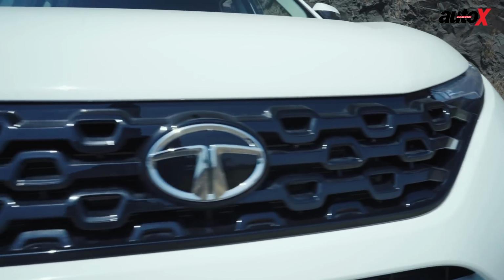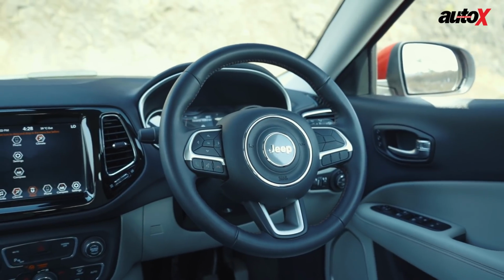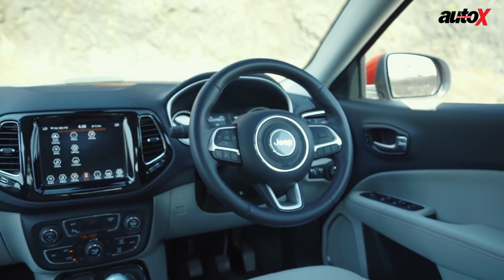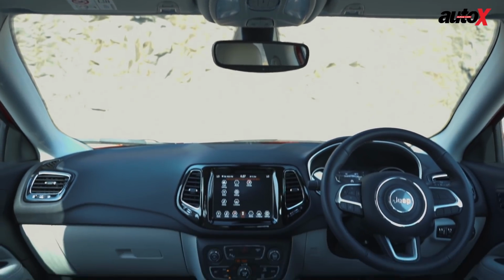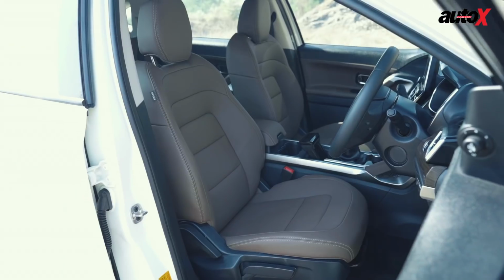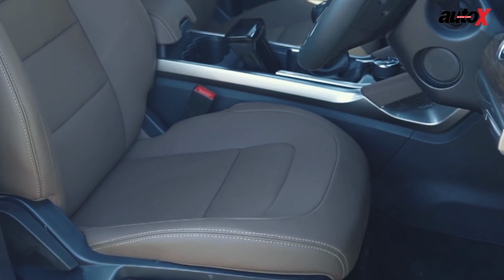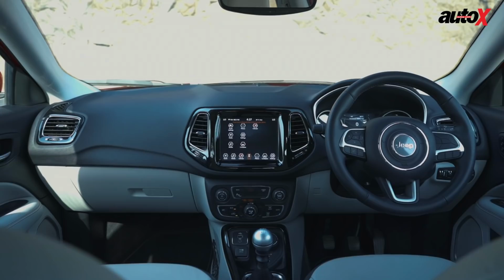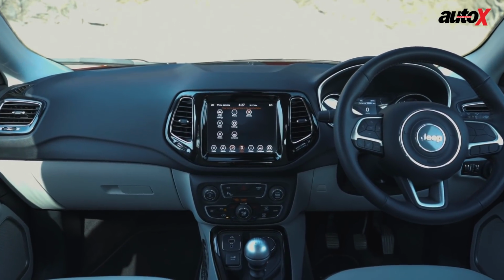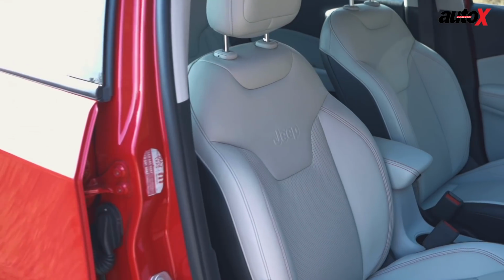The larger dimensions do result in more space in the cabin. The Compass by no means feels constricted, but unlike the Harrier, space is not in abundance either. Moving on to the front, the Harrier seats have superb side bolstering, but somewhat lack in the under-thigh support. The Compass is quite the opposite, with a longer seat base and just about adequate support for the torso.